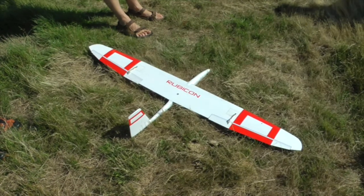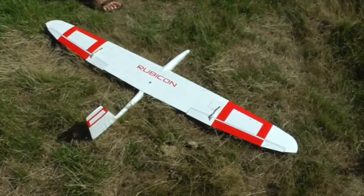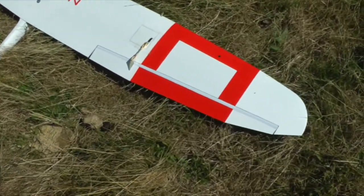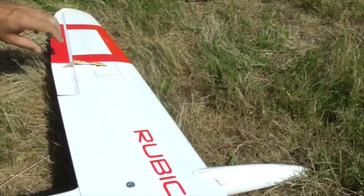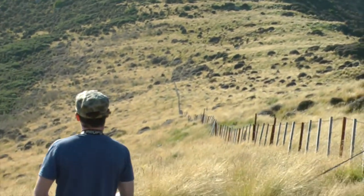Just trying to convince Brent to fly the Rubicon. This Rubicon, the quality of the finish is just magnificent. Let's put on you, Dave. Put it back in the cupboard. Everyone ogles it. So this is Josh flying his light Scorcher.